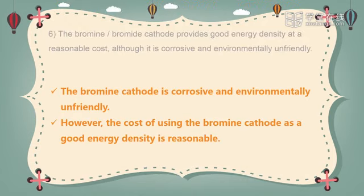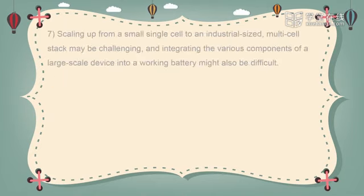The bromine cathode is corrosive and environmentally unfriendly. However, the cost of using the bromine cathode for a good energy density is reasonable.